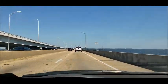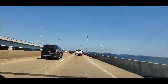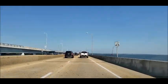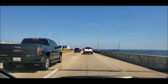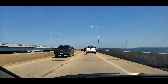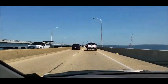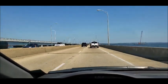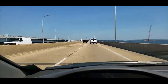So this is now the western or westbound or maybe northbound, depending on how you want to call it. The road is 98, technically an east-west road, although at this stretch it's north and south. Okay, now pay attention. We're coming up to the mini bump, the one that a lot of people don't realize exists. But if you look down the road, you can see it.